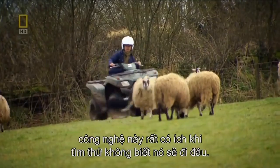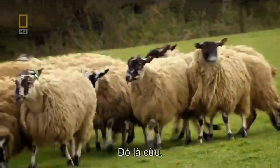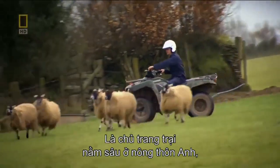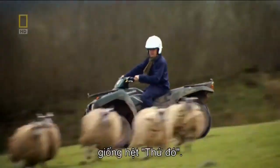Funnily enough, spy bug technology is useful for sorting other things that don't know where they're going. Sheep. Here at a farm deep in the British countryside, farmer Richard Webber manages his flock with a passive device, just like the Thing.